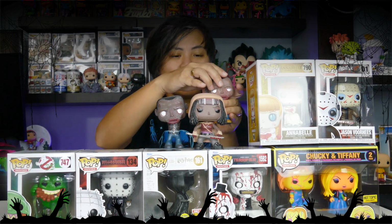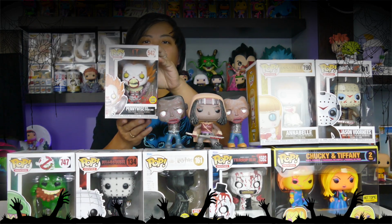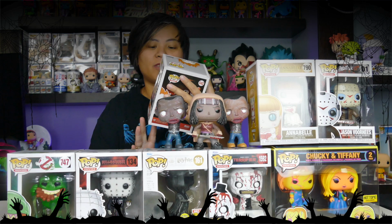And yeah, I just love how Funko really made this. I'm just glad they made it. It's so awesome. And then the next one's gonna be Pennywise, but this one is the spider version. I have to get this one. And I have to include Pennywise on horror. He's gotta be part of the horror collection, right?